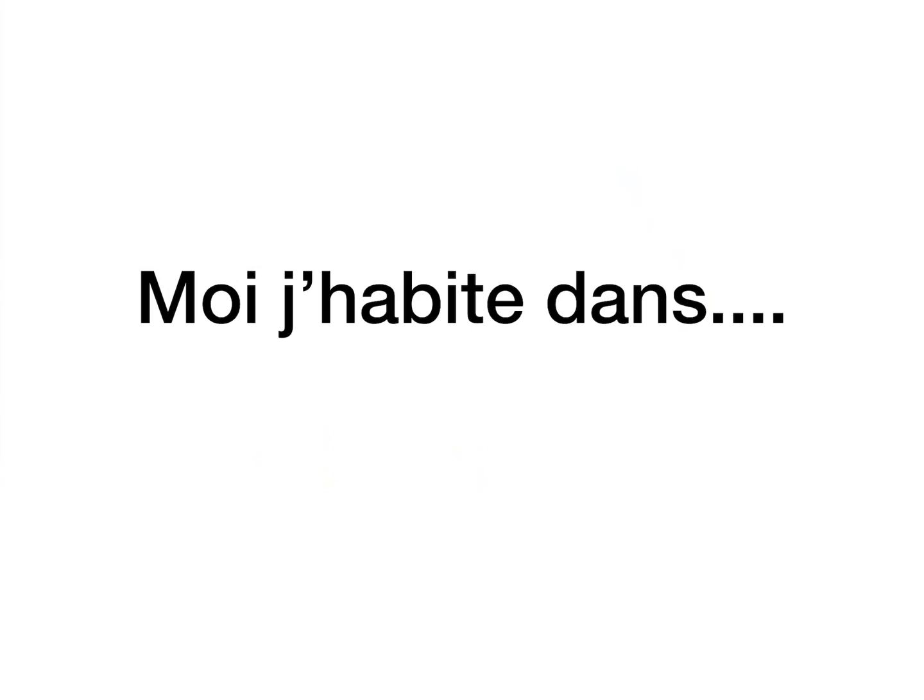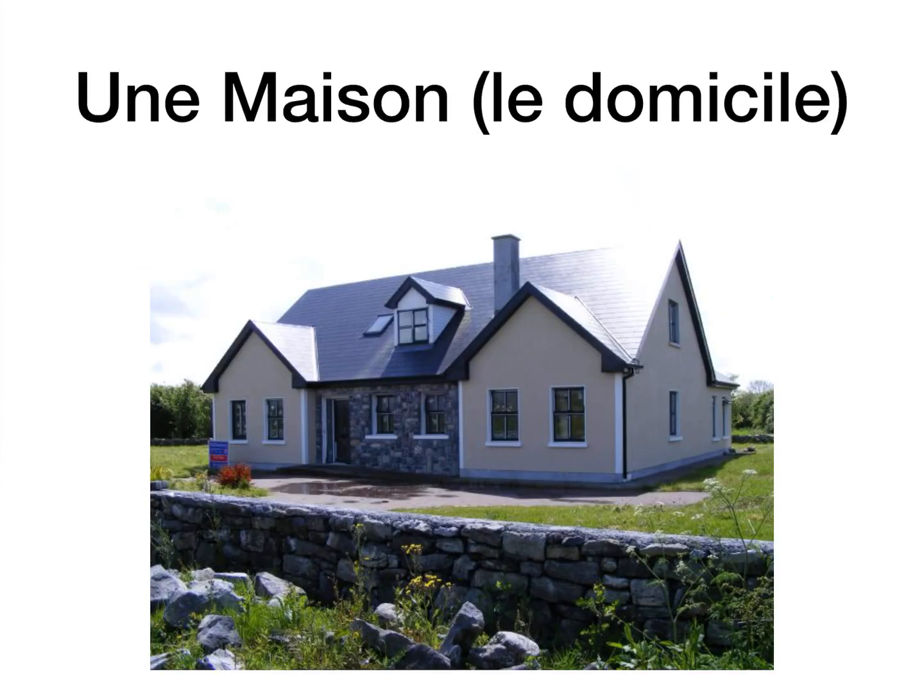So j'habite dans. So when you're talking about the different types of houses that you live in, Une maison is just the French for a house. So you could say, moi j'habite dans une maison à Canturk. So une maison. Une maison is a house. Now in brackets I have le domicile. Le domicile is just the French for the home. It's another word for the home. Don't be too concerned about it. You can add it into your notes. Just focus on une maison, a house.